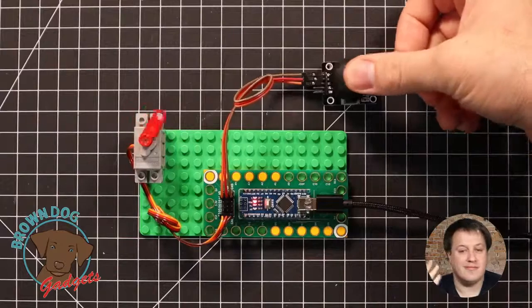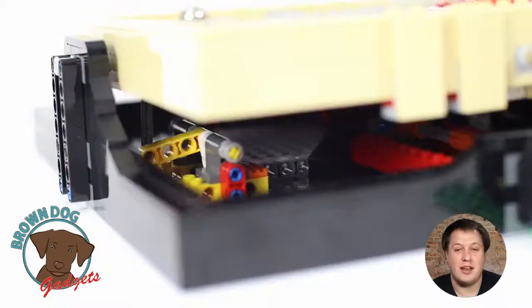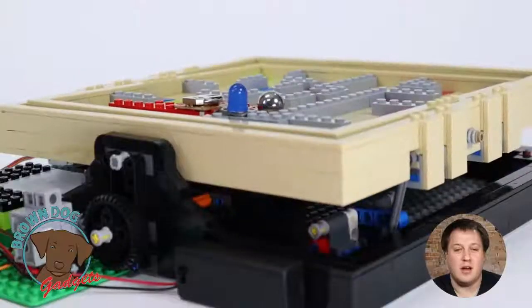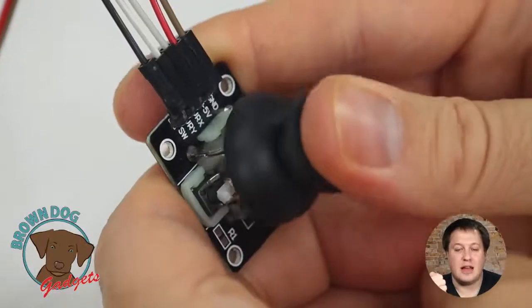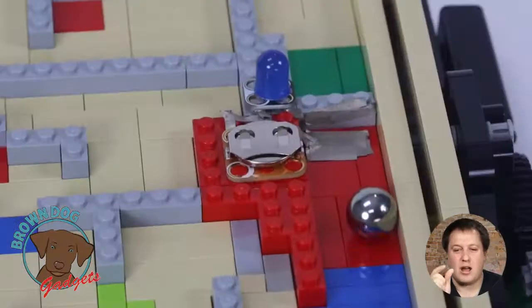I did, Pete, at one point, somewhere on our Instagram feed, make a little rocket launcher using that thumbstick where it did X and Y, so you can get a full range of motion, and the click actually activated a third servo, making a little Lego rocket launcher type thing.